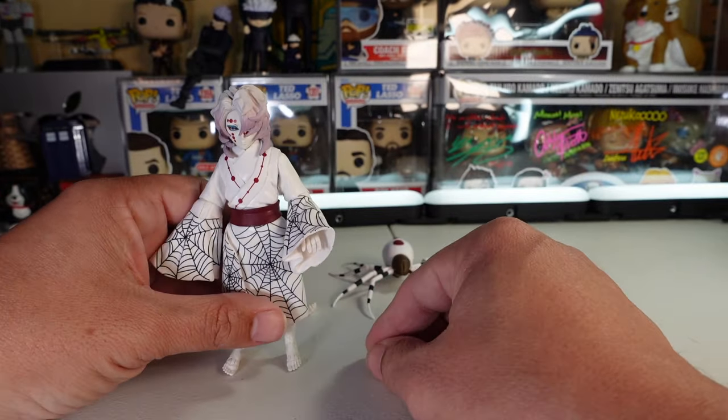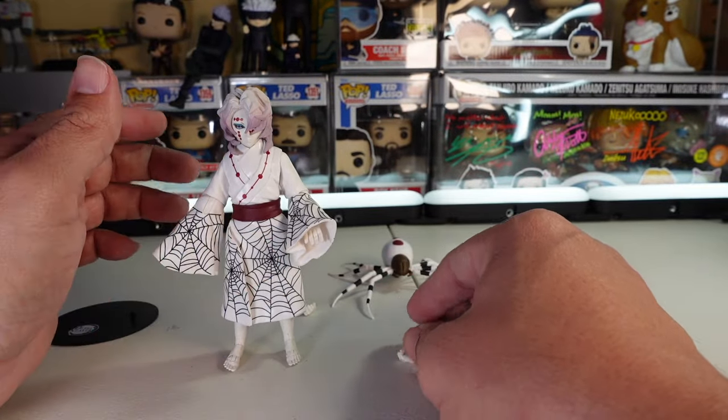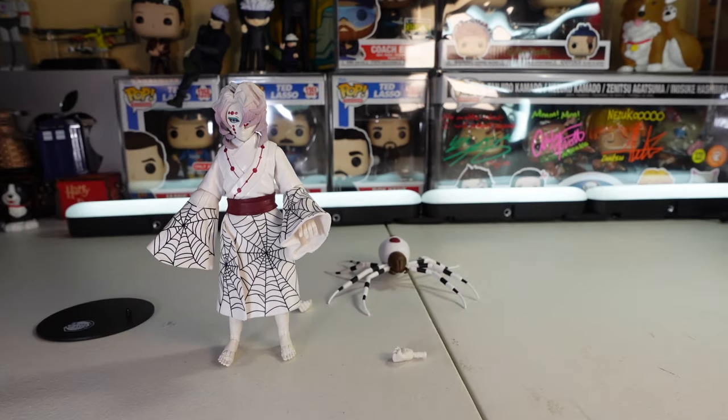So let's do this. Let's bring in some figures. Let's compare him, and then we'll put him in some poses, and I'll give you some of my final thoughts on Rui.